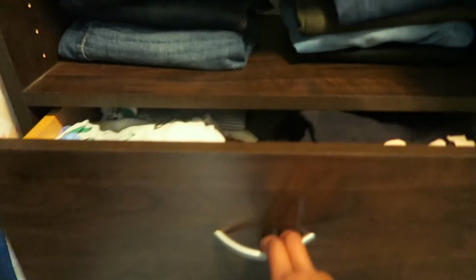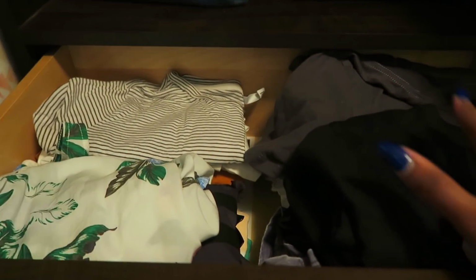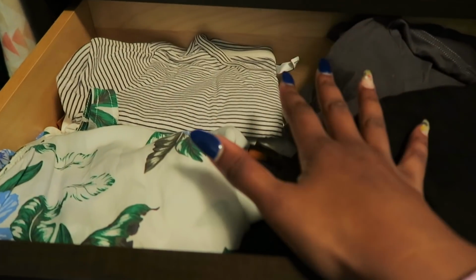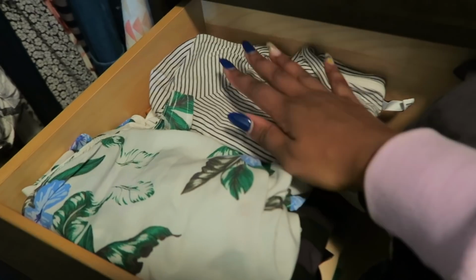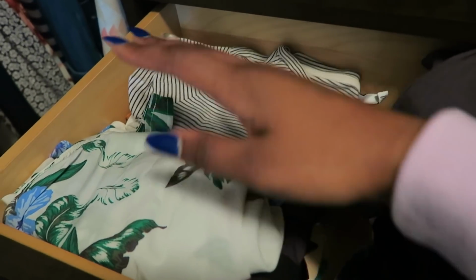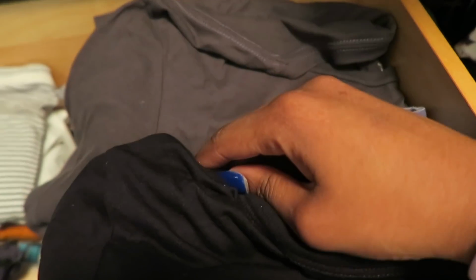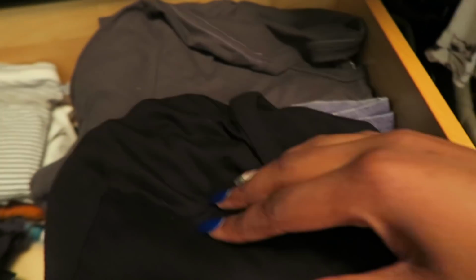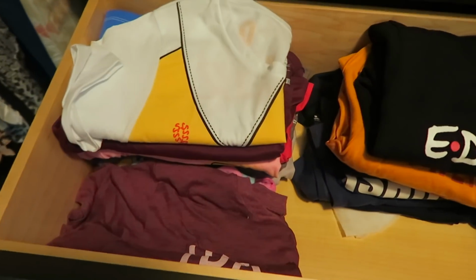The other thing that I changed was in these drawers. This is where some of the sweaters used to be. This top drawer is all t-shirts. These are just t-shirts that I would wear if I was really trying to look like I put an outfit together, not lounging t-shirts. These are tank tops. These are, I think, graphic tees or tees that have words on them or say something. Same here. And then in the second drawer are school related shirts.